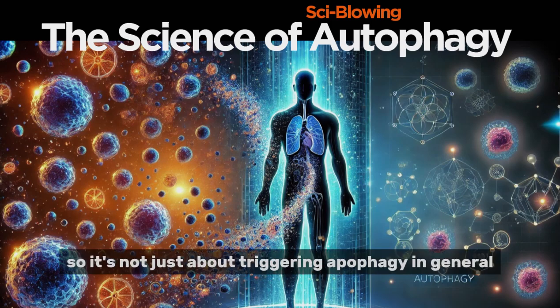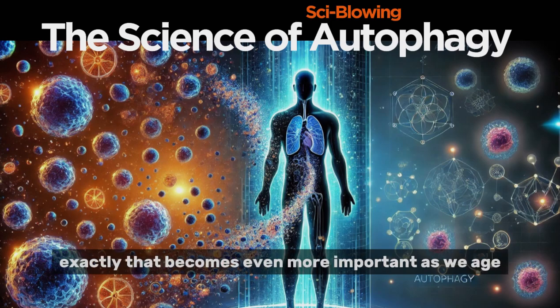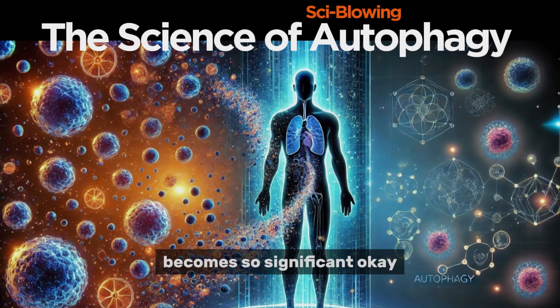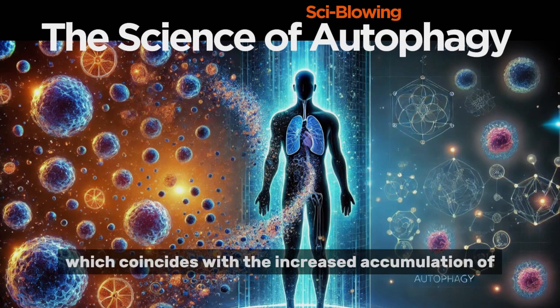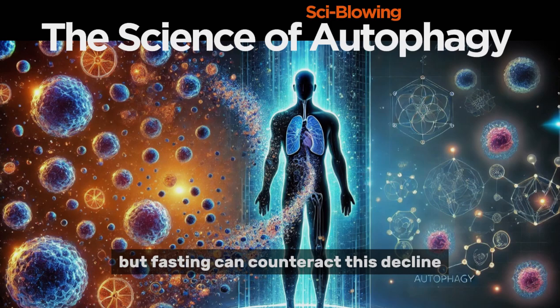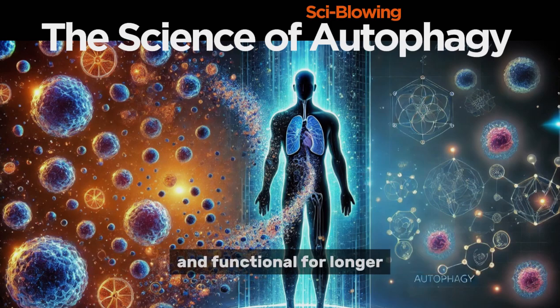Hold on. So it's not just about triggering autophagy in general. Right. It's about specifically amplifying this targeted cleanup process. Exactly, that becomes even more important as we age. Precisely. And this is where the research of Dr. Cuervo becomes so significant. She's shown that CMA activity actually declines as we get older, which coincides with the increased accumulation of damaged proteins. But fasting can counteract this decline, giving ourselves a fighting chance to stay healthy and functional for longer.